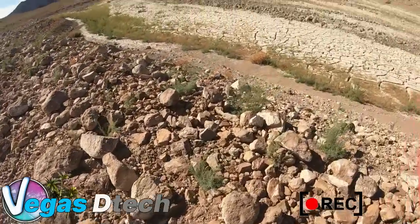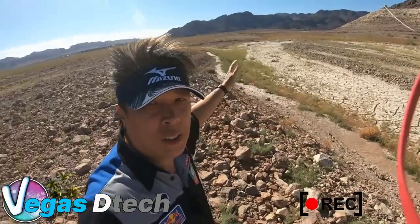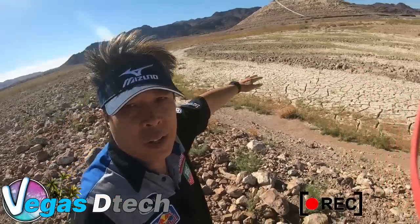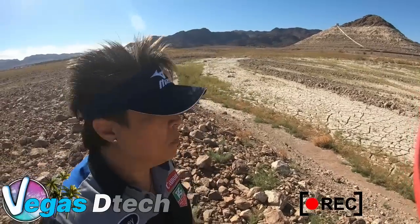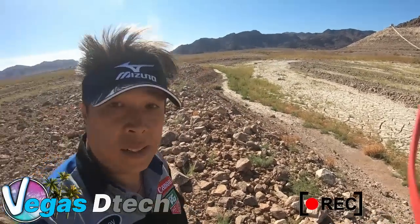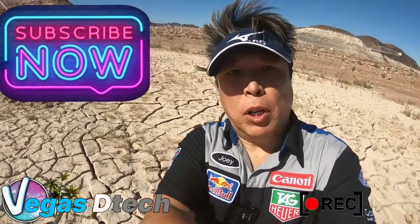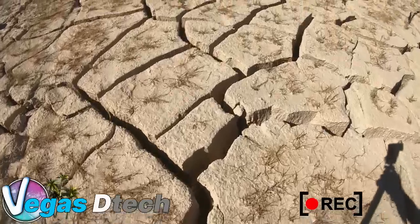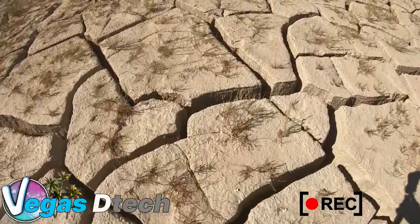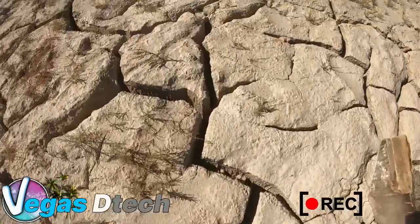Wow, guys, on our way to the pipes, found ourselves another cove that completely dried out. All of this water, all the way out to that, dried out. Yep. All right, let's keep moving. Look at how deep these Martian cracks look like here, guys. Miles of it, miles of it.